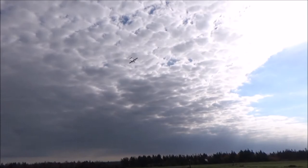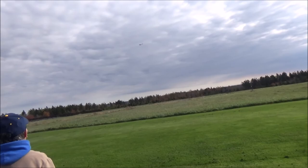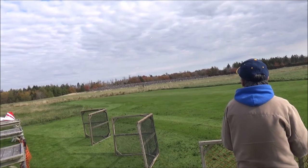And the props are not really aggressive. I think that's why it doesn't really go fast. Yeah, more slow flyer prop. I got a different set of props for it, but I like these. I figured I'd try these ones first. Yeah, it worked just fine.